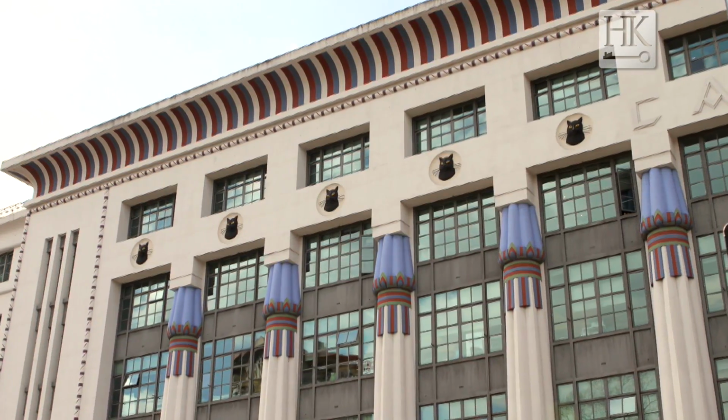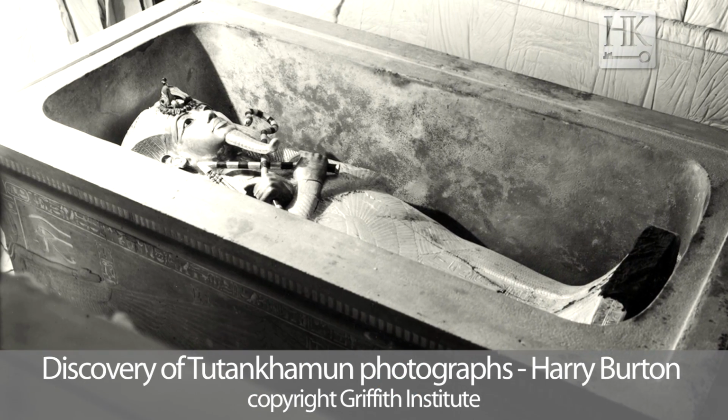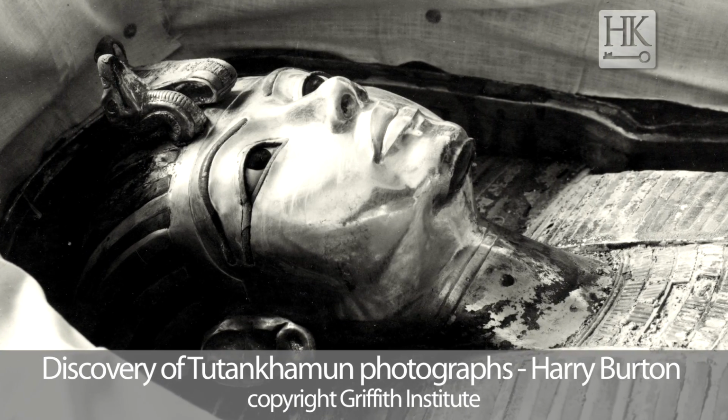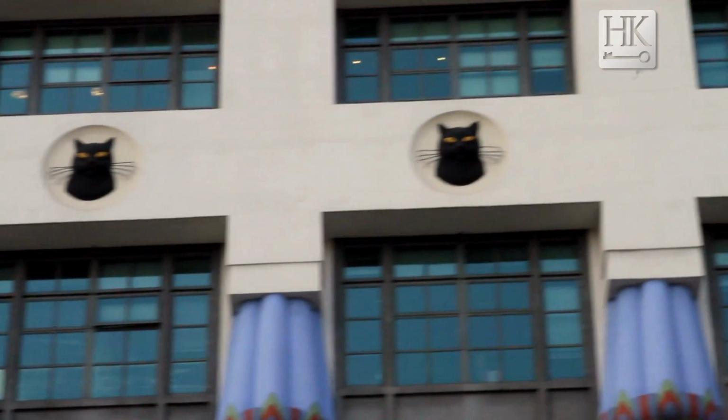Tell me, why build a cigarette factory that actually looks like an Egyptian temple? It was built in the 1920s when King Tut's tomb had only just been discovered in '22, and that set Egyptian fever among architects everywhere. The other thing is cigarettes were a luxury item, and ancient Egypt was associated with glamour and beauty and luxury, so it seemed quite logical to build a cigarette factory that looked like an Egyptian temple.